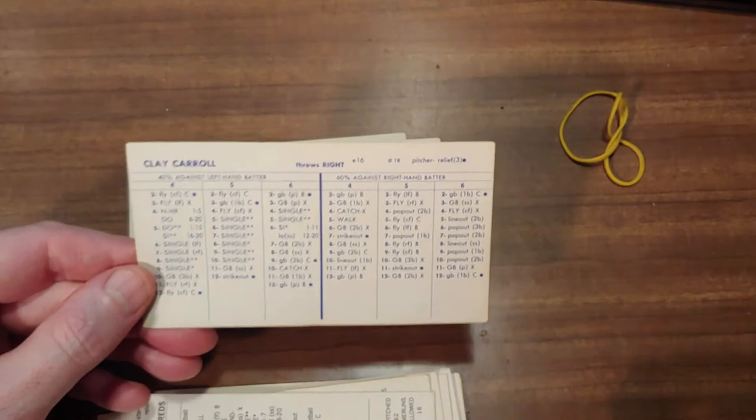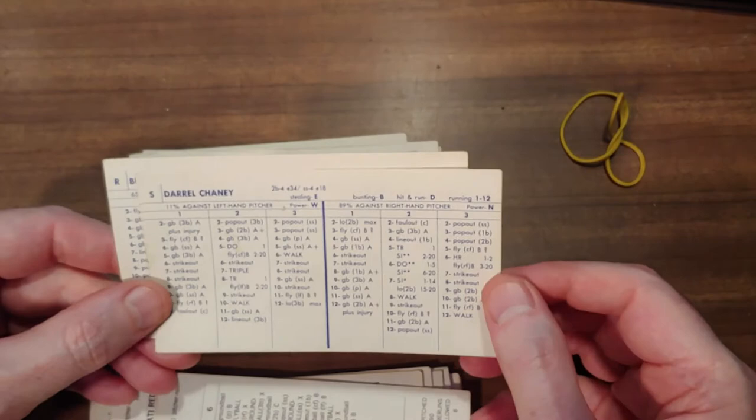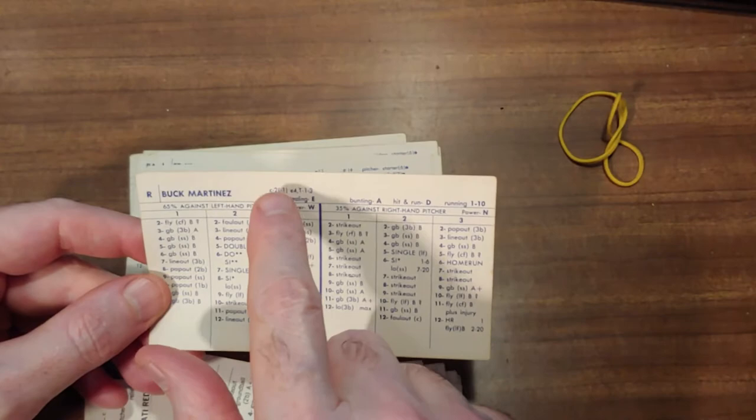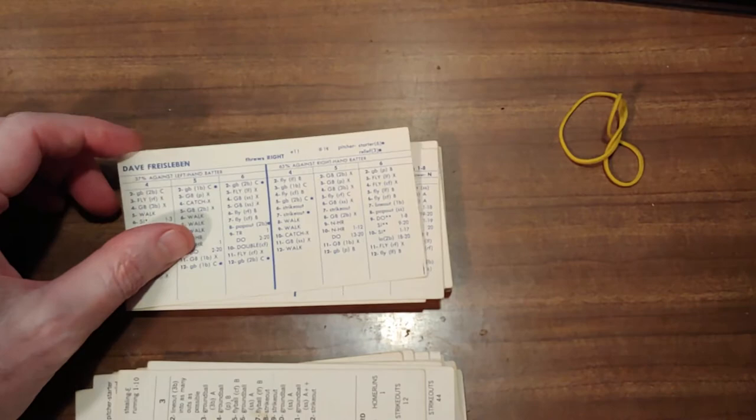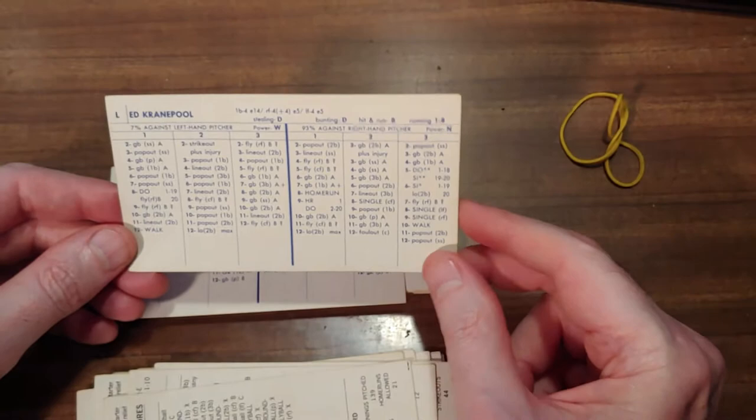Moving on. The Indians, Daryl Chaney and Buck Martinez. Daryl Chaney really never... Yeah. No. And Buck Martinez, sometimes Buck will have a minus three arm and that warrants consideration. No, not here. Colorado, Freisleben, they traded for, and Ed Cranepool. Freisleben's fallen apart after one good year in '76. Cranepool is still stroking it.